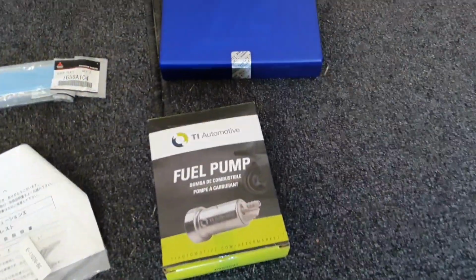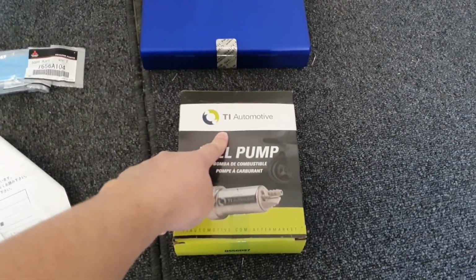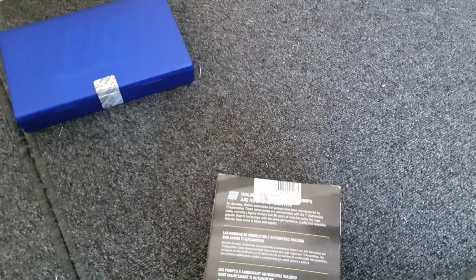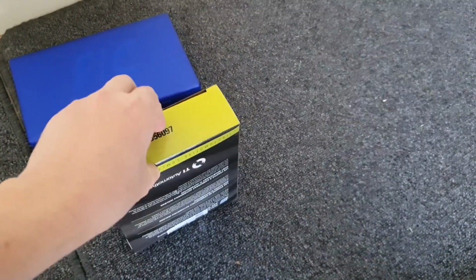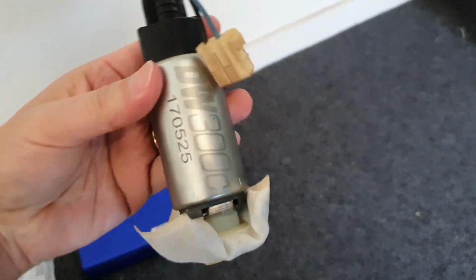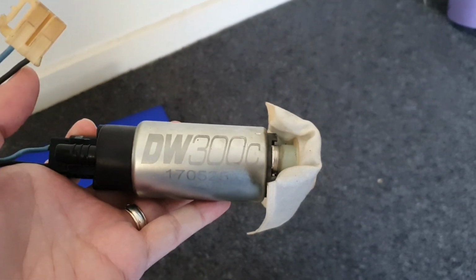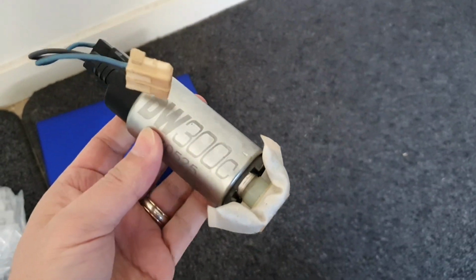So here are the parts that I actually got swapped out. Walbro, the company, has actually been renamed to TI Automotive. This fuel pump, the 460 LPH, got installed. Of course, it's not the one that's in here, but this is the old DW300C that I had in there. In case you're wondering, if you want to have 300 kilowatts in your Ralliart or Evo, that pump will get you there.